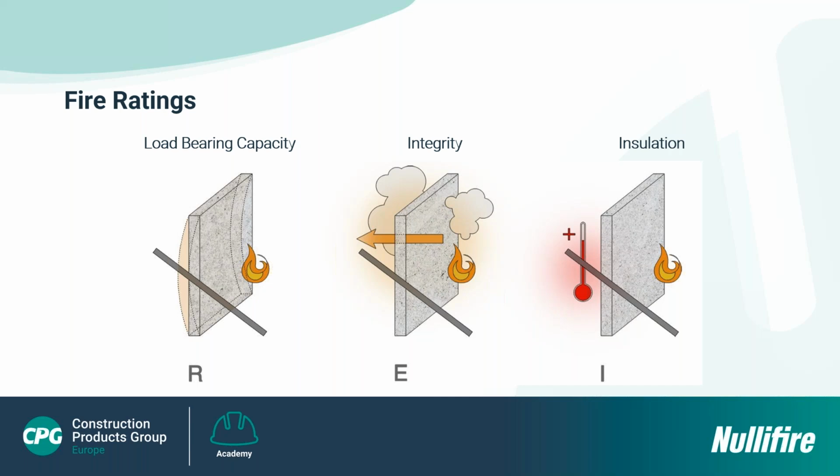So within your fire rating, we're looking at three elements: your load bearing capacity, your integrity, and your insulation. Load bearing is the period of time before a structural element loses its structural capacity. Integrity is the resistance to fire penetration, the ability to maintain the integrity of the element. And then insulation is the resistance to the transfer of heat from one side to the other. They're all defined in both BS 476 and BS EN.